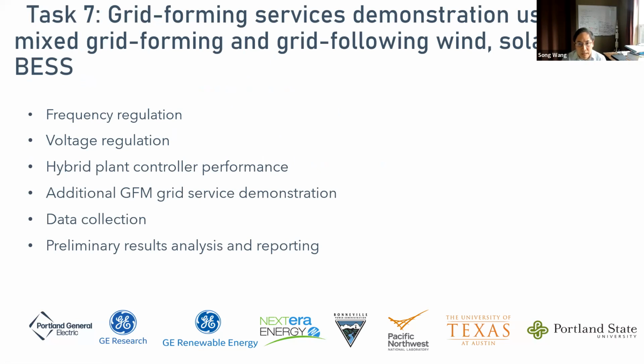So finally, with all those preparations, in budget period 2, we will get to the demonstration. So for the frequency regulation, during the demonstration, we will monitor for grid frequency events. That's our plan, and we will compare the performance of the different resources during this event, including the wind power and battery storage.